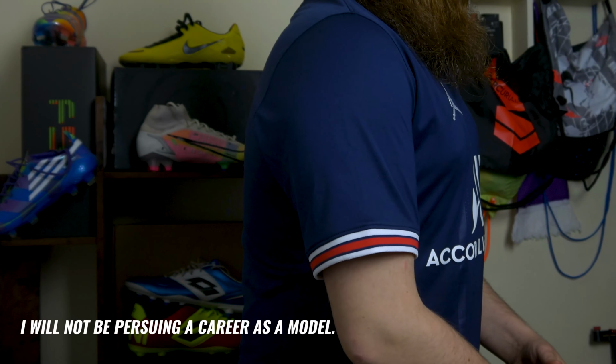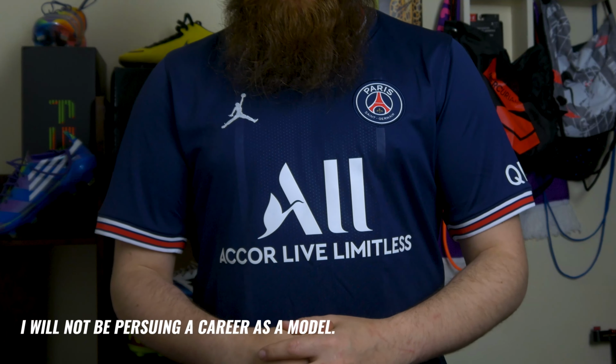We're going to start by taking a look at this shiny new delightful PSG jersey, but we're mainly going to focus on how it's made and the environmental side of it today.